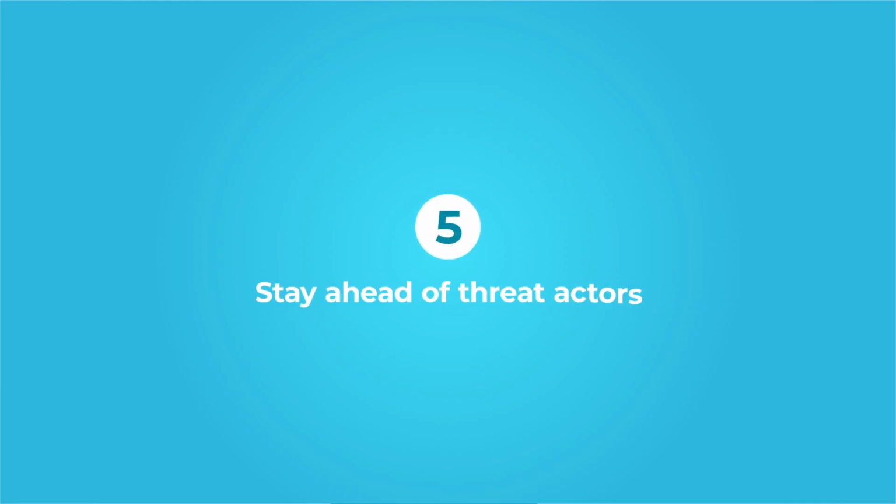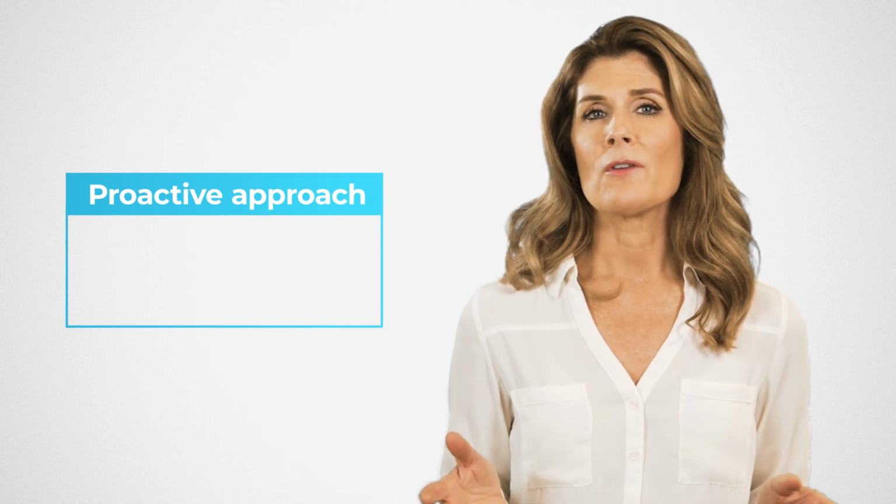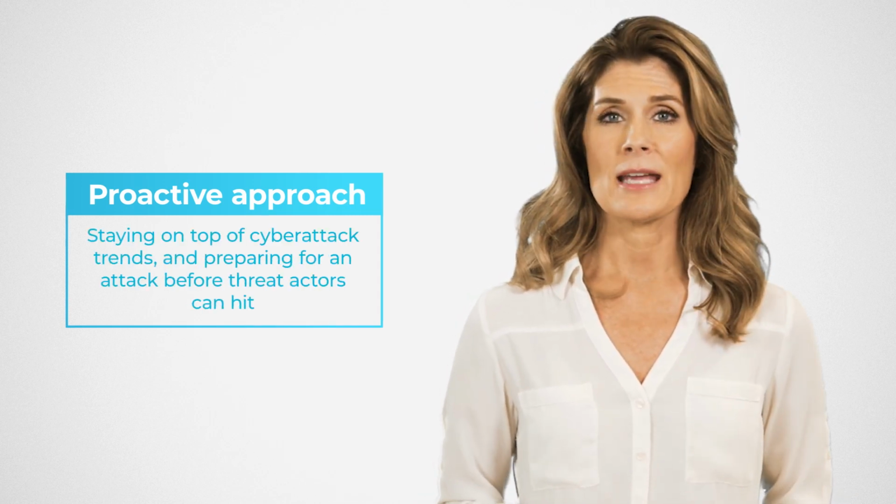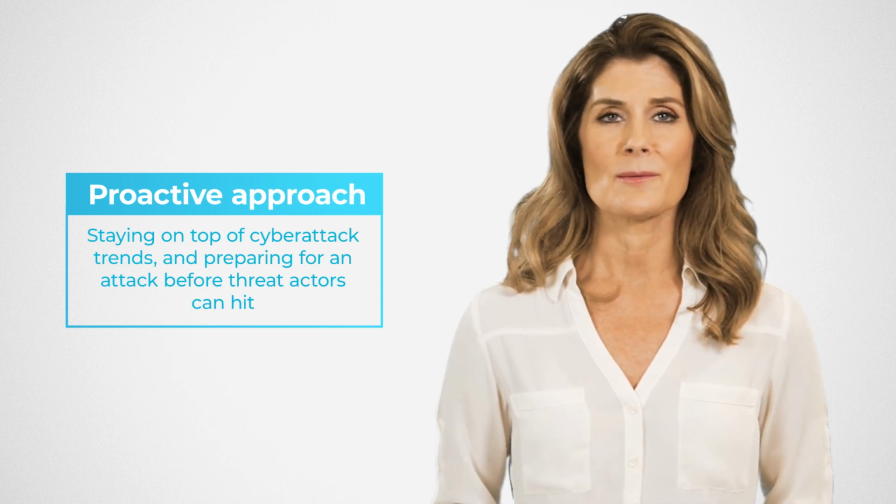And finally, our 5th tip is to stay ahead of threat actors. Seems obvious, right? But too often in threat detection, we're one step behind. This makes us reactive rather than proactive. We spend too much time trying to fix a problem that we may have been able to prevent altogether. A proactive approach involves staying on top of cyber attack trends and preparing for an attack before threat actors can hit. Be sure to check out our other threat detection videos on this channel for more insights.